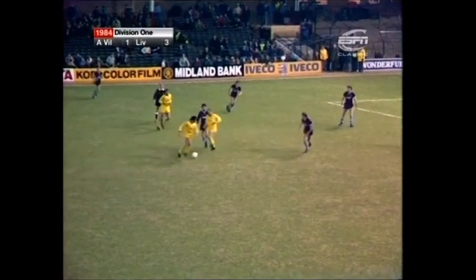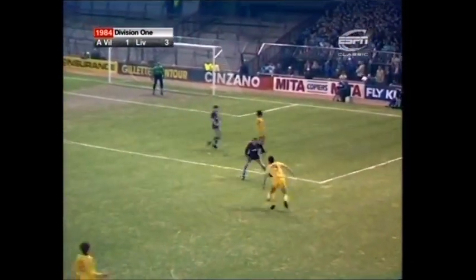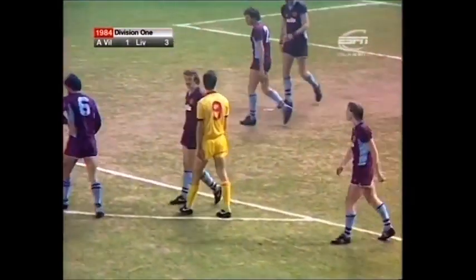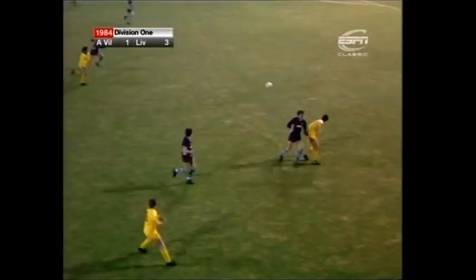Just under 7 minutes to go, it's all Liverpool now. Souness to Rush. Indeed, he was saying how fortunate he was, Ian Rush, to escape from that accident without damaging himself. So even though Liverpool don't have Dalglish, they're still a formidable side. Johnston running on this time.